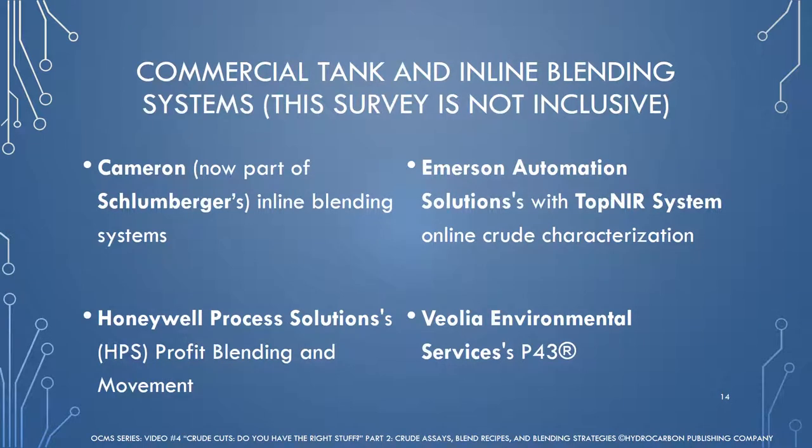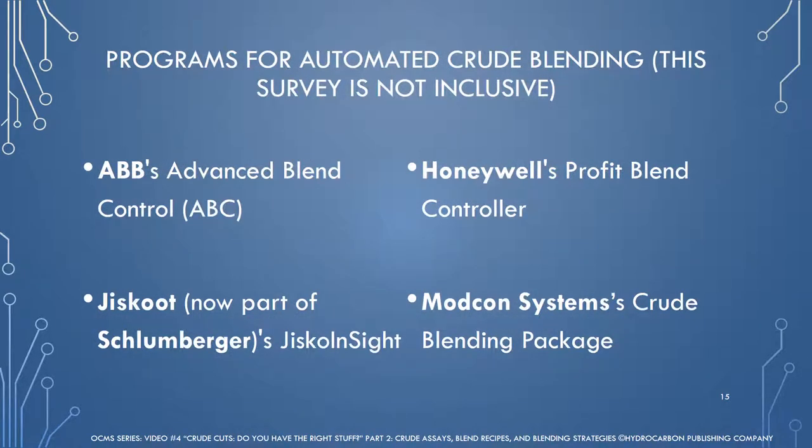As mentioned earlier, inline blending is a complicated blending system that requires process control. Here is a non-inclusive list of tank and inline blending systems. Additional information on these companies' technologies can be found in our just-published strategic report entitled Novel Strategies of Processing Price-Advantaged Crudes in a Volatile Oil Market. There are several commercial programs to make crude blending a more automated and precise process. Here is a non-inclusive list of such programs.